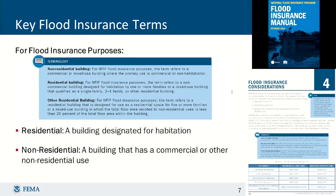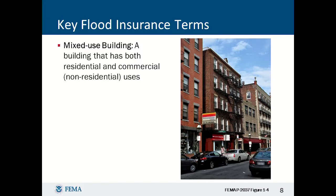A residential building is a building designated for habitation, whereas a non-residential building is a building that has a commercial or other non-residential use. The flood insurance manual defines a mixed-use building as a building that has both residential and non-residential uses. Mixed-use buildings create unique circumstances when considering flood mitigation approaches, because the floodplain management requirements are applied to specific portions of the building based on whether the portions are used for residential or non-residential purposes. Figure 1-4 on the right is considered a mixed-use building as it has both residential and non-residential uses.